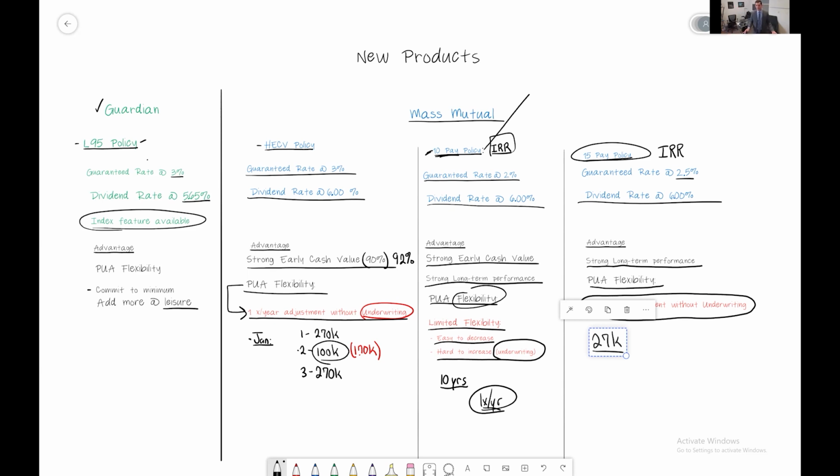The big difference, if I were to just summarize, is flexibility without going through all of the extra info. But I know the extra info is important. This way, you know exactly what you can do with each product. And I've enjoyed our discussions going into the weeds and really going through the bullet points of the products thus far. But overall difference: Guardian, very, very flexible, commit to the minimum, add more funds at leisure. Mass Mutual, not quite as flexible, but you will see stronger upfront cash value, particularly in the first year.